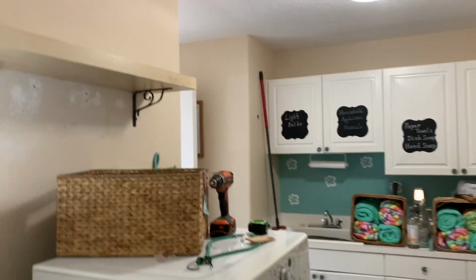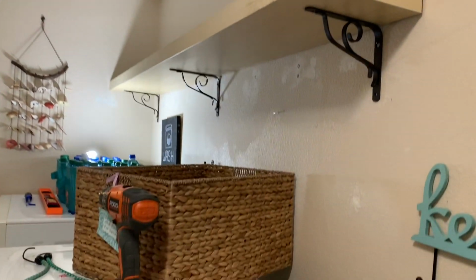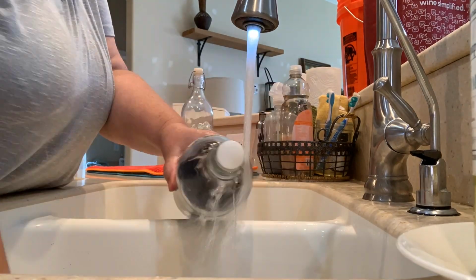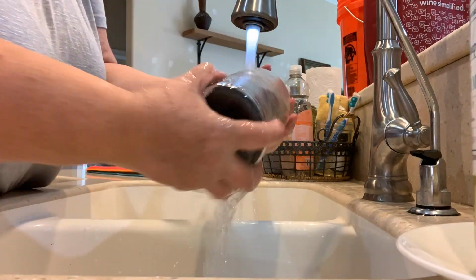Okay guys, so this shelf up here was sagging, and you still see we have some holes to patch. Well, not patch, we need to paint them. So anyway, the shelf was sagging, so Gary, since he was here, went ahead and put some brackets on it for me, and I am cleaning off these bottles to put back up on the shelf.